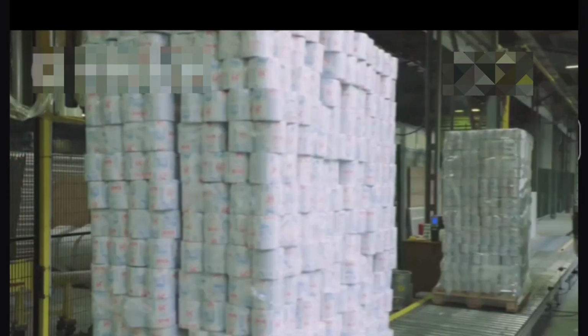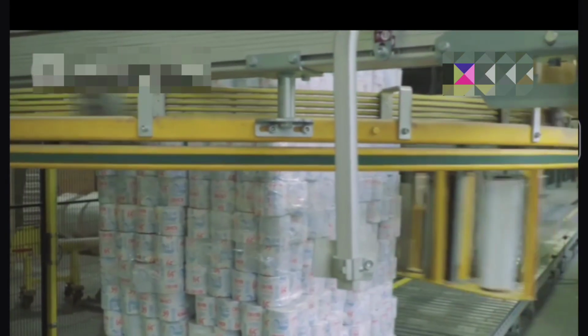peak efficiency. Once the paper has been dried and rolled, it is cut into the desired sizes and packaged for distribution. The finished rolls are then ready to be shipped to stores and eventually into our homes. The journey from raw pulp to finished product is a complex and fascinating one.